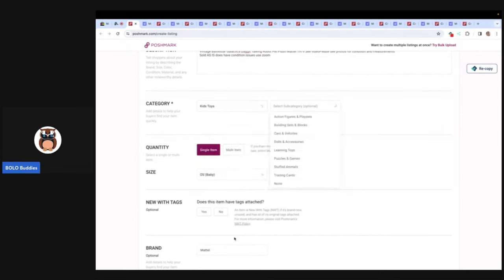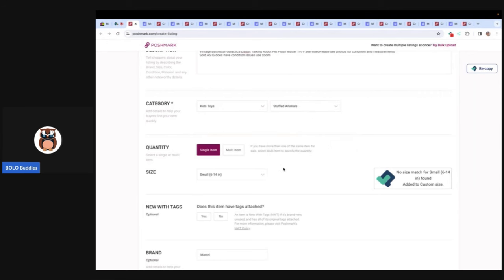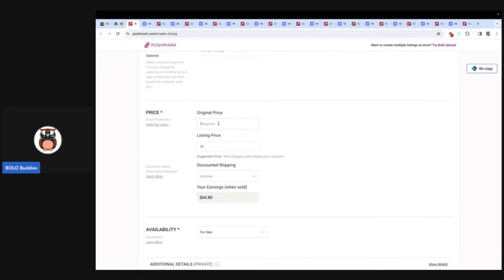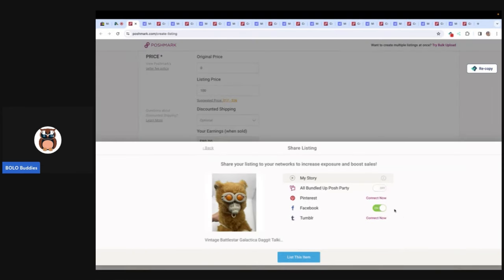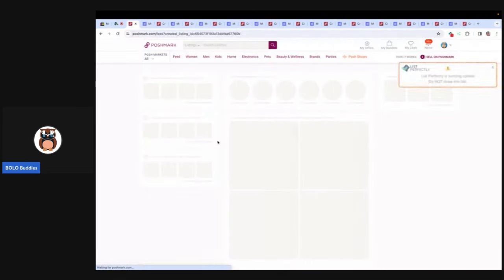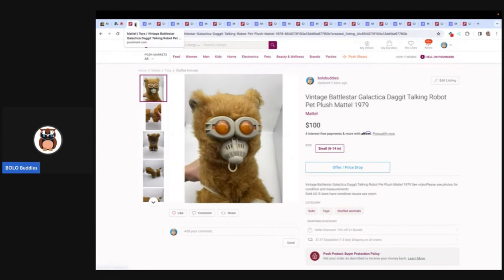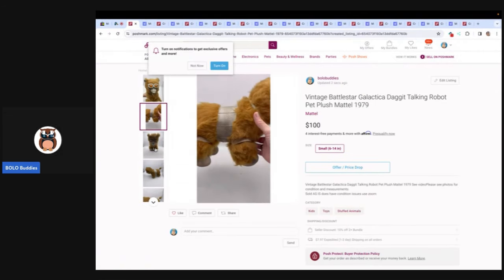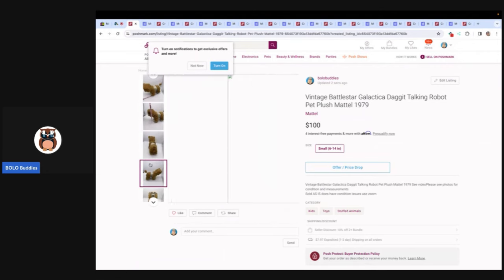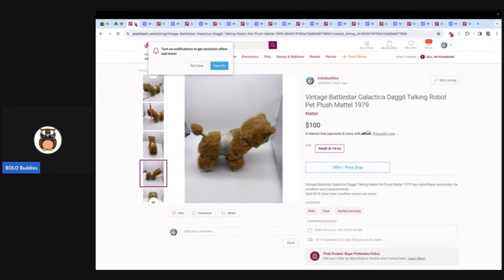Kids, toys, stuffed animals. No. I'm just going to leave the color out and I'm going to put 100 on it. I did a video. No, it wasn't on this one. It was on a monkey, on how to fluff the fur. And there's a way to do that. And I did a video on my YouTube channel about it, but I also fluffed the fur the same way with this guy. So you can see his fur looks really nice. It did not look like that when I got it.